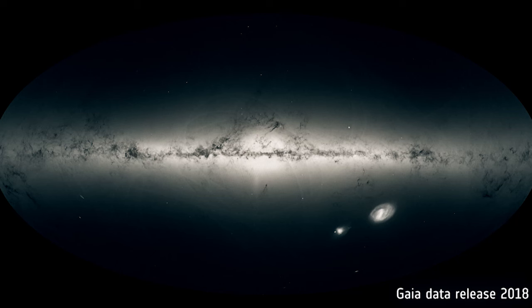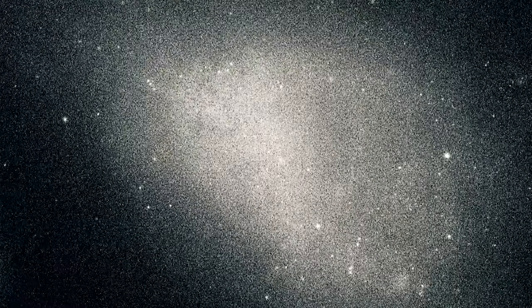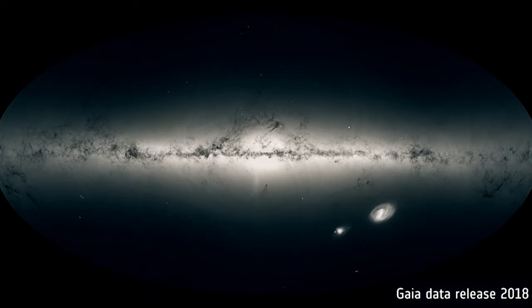this into science products. This new image, showing the distribution of stars in the Milky Way, represents 22 months of observations. 1.7 billion stars, their distance, motions, and color. The dark areas are not empty. They contain interstellar gas and dust.